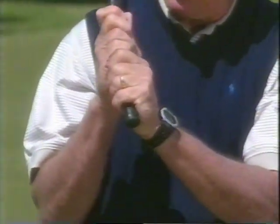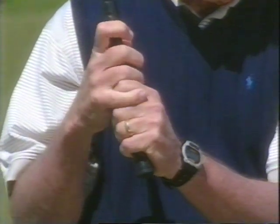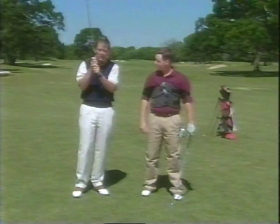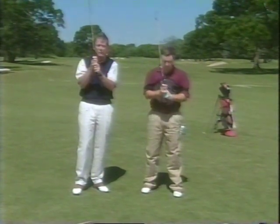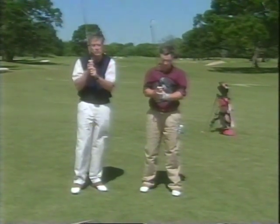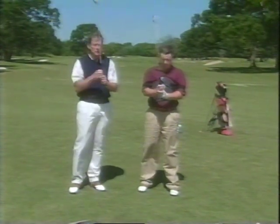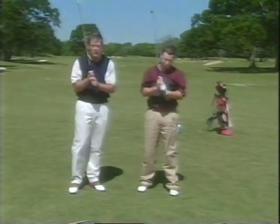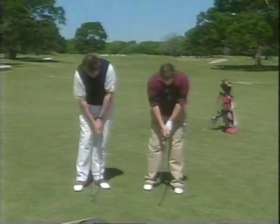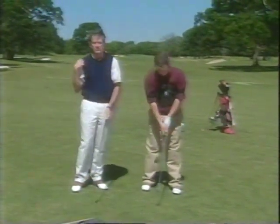Now, as far as fingers on the backside go, this is a baseball grip that just slid down here. This would be an overlap, that would be an interlock. Those are kind of different fundamentals for each one of you, and for any beginners out there trying that, try any of the three. The most important thing is both hands are held in the fingers, not in the palms, and that the V's formed by your hand and your thumb point towards the right shoulder.